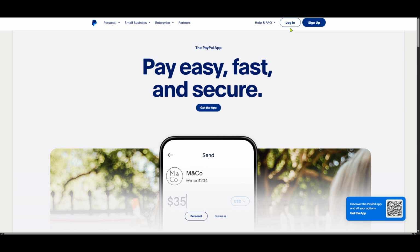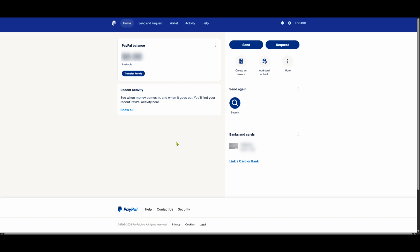From your homepage, look for the Recent Activity section. This is where PayPal lists all your latest transactions. It's organized by most recent first, so any new incoming money should be at the top if you've received it recently. Click on this section to get a more detailed view of each transaction. You'll see the sender's name, the amount sent, and the transaction date, everything you need to confirm who sent money and when it was received.